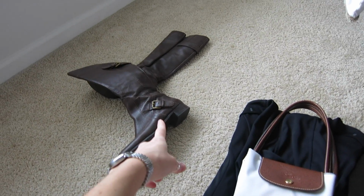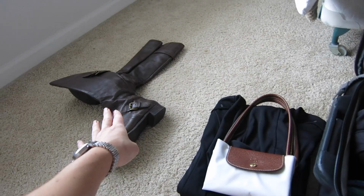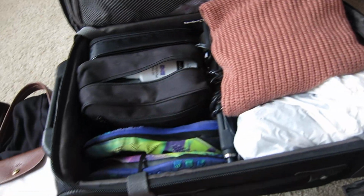I haven't decided if I'm going to bring my boots yet or not. No matter what layover I get, I don't really plan on doing much. What I do with the boots is I just lay them over the top. I kind of shimmy the thick parts in the sides, and I just lay them over the top, and they fit kind of nice like that. I used to put them on the bottom, but then I would have to take everything out just to get to them, so that's why I started putting them on top.